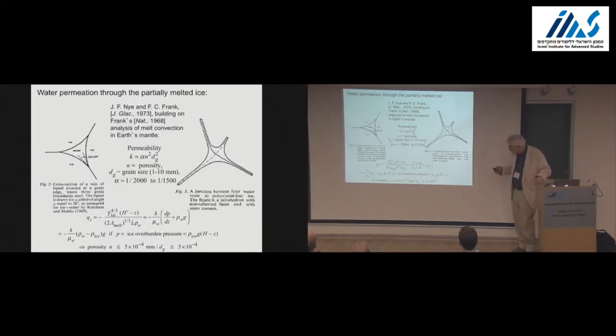Now, there's beautiful work by Charles Frank and Joseph Nye on how water moves through ice. And it was built on Frank's earlier contributions to the motion of melt in Earth's mantle. I think many people in physics don't realize that Frank had a second identity in earth science, but he made very substantial contributions there. And I'm not going to go through the details here, and I'm not going to discuss these equations at the bottom, but basically they're showing the water typically lives in grain boundary triple junctions, and ice is permeable because the water moves along channels along triple junctions, and the existence of those channels is thought to rely on the fact that the ice is impure.